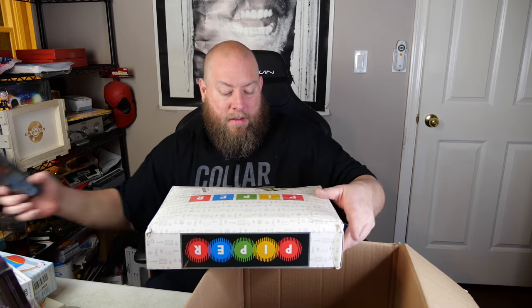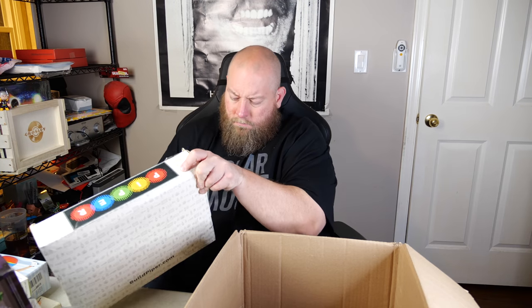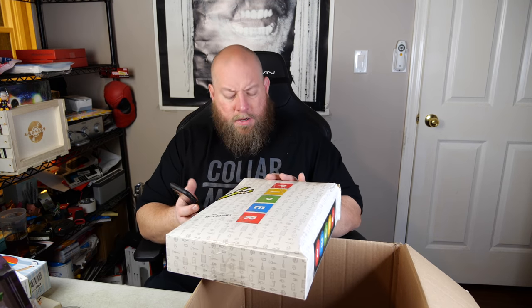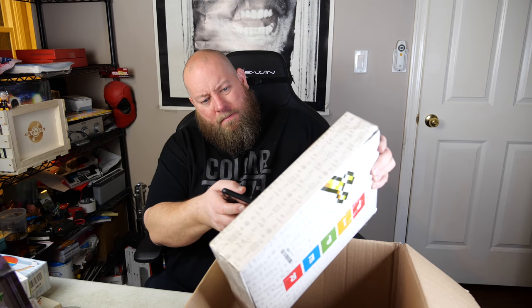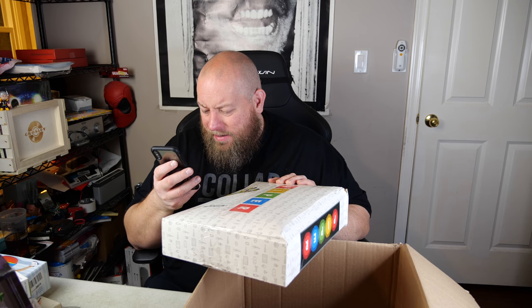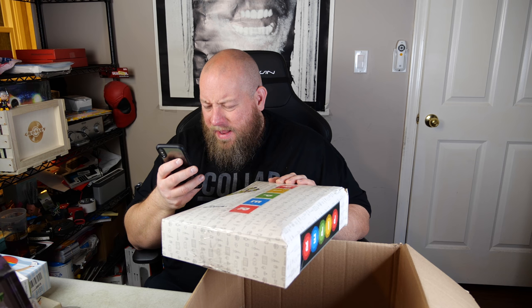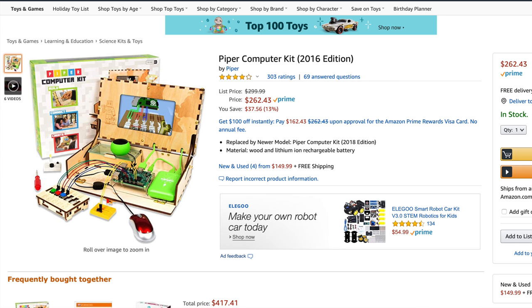Okay. Let me do a little search real fast. So it appears this is... I was totally off on this. I just did a search for Piper. Buildpiper.com. And it looks like this is actually a Piper computer kit. On the inside, you have these electrodes. You can test STEM learning, and it retails on Amazon for $199.